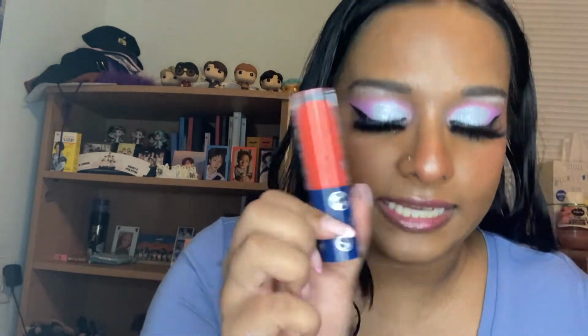The last lip oil is in BFFs. It's a nice orangey coral shade. And since these are lip oils, they will just kind of enhance the natural color.